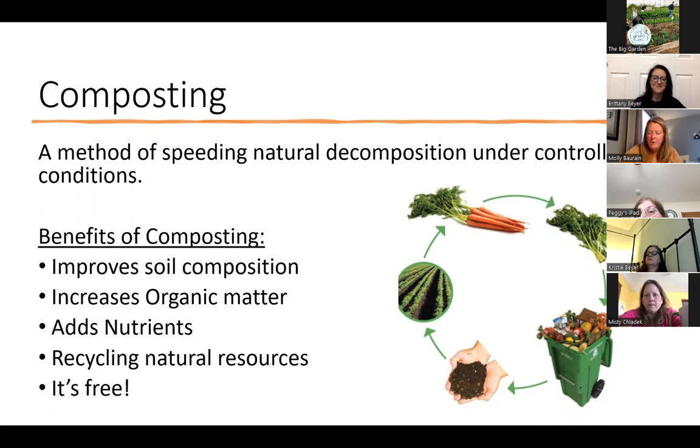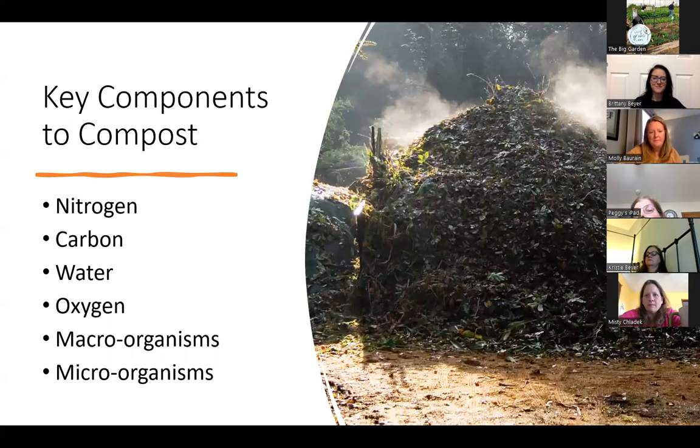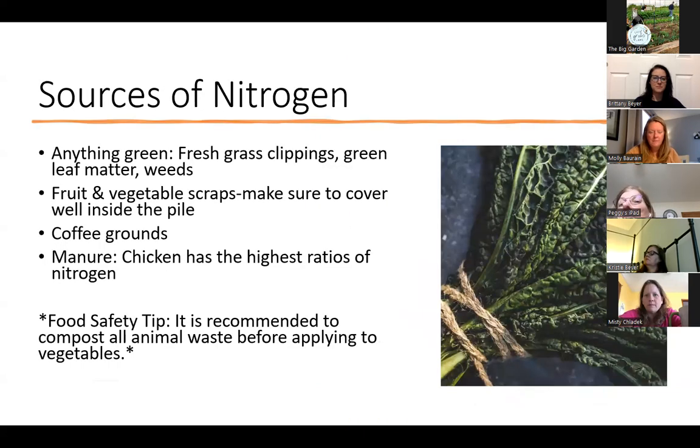And if you're not familiar with what composting is, it's just a method of speeding up natural decomposition of plant materials under controlled conditions. Okay, next. So key components to a compost pile. That's nitrogen, carbon, water, oxygen, macroorganisms, and microorganisms. Next.